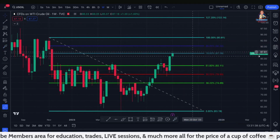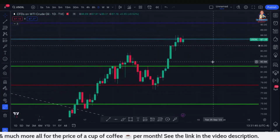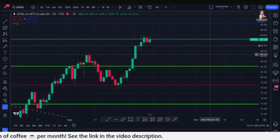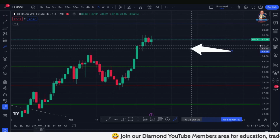So now I want to leave that Fibonacci level, and I want to go over to the daily chart. Now that we are on the daily chart, we're going to start this analysis here because there's a couple of interesting things that sometimes we don't pay attention to. I'm going to grab my arrow.